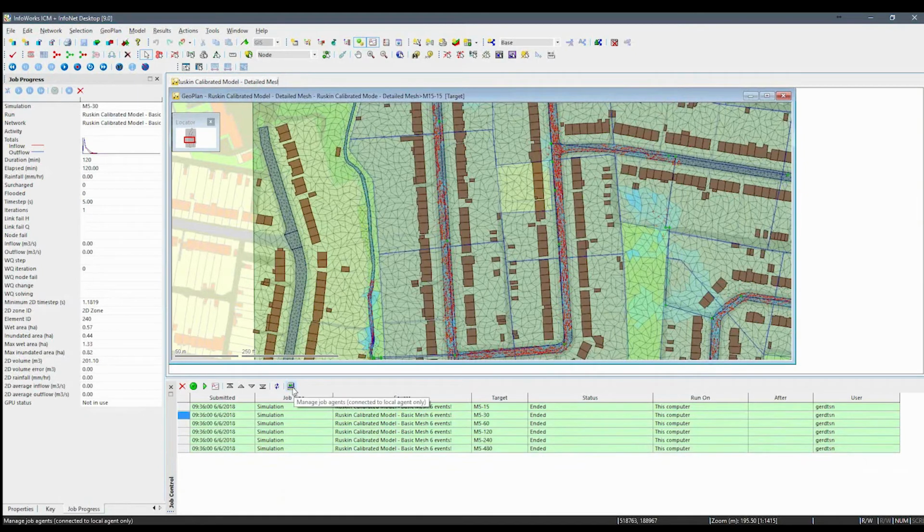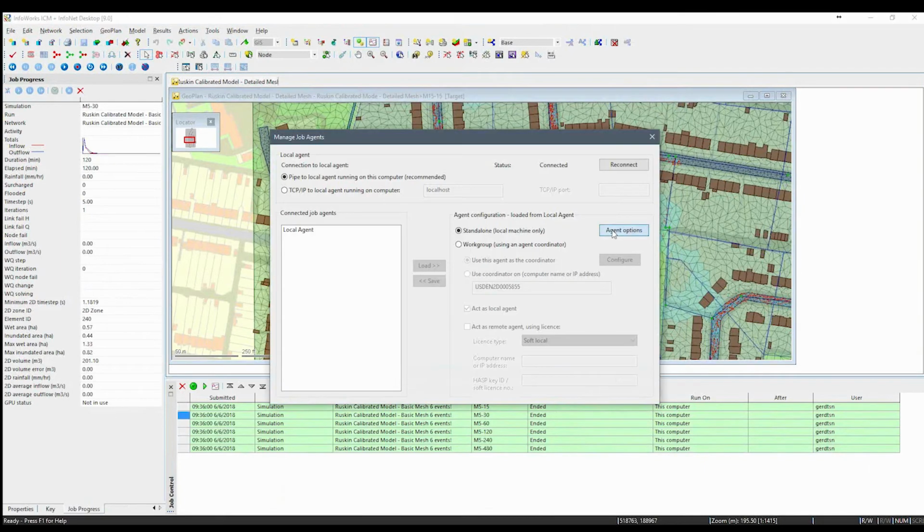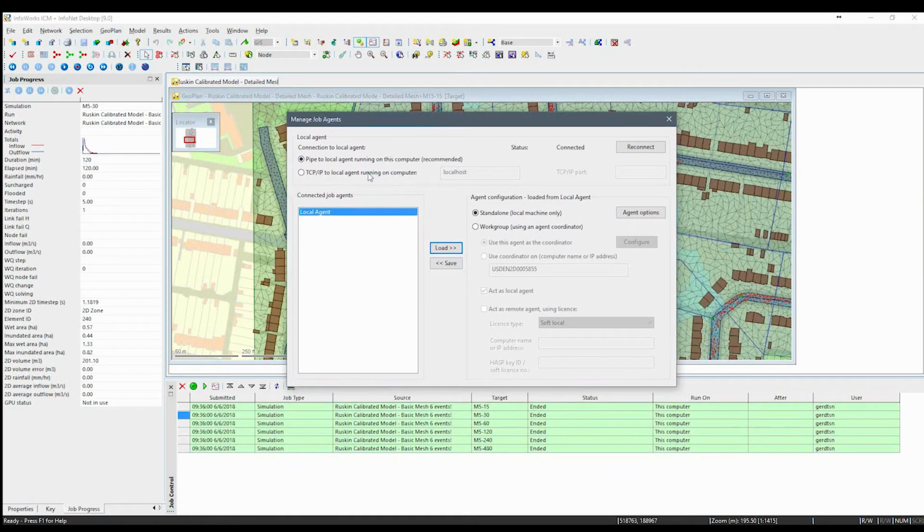Now I'm going to do the same thing, but I'm going to update things a little bit. So here, I have my local agent. Agent is kind of a funny term, but essentially we came up with some terminology so that every machine with ICM has what we call an agent, and then the agents can talk to each other so that I can talk to other machines. So now I'm going to switch to a workgroup setting, but I'm still just going to keep things local. I'm just going to use my computer as the coordinator. I might mention that later.